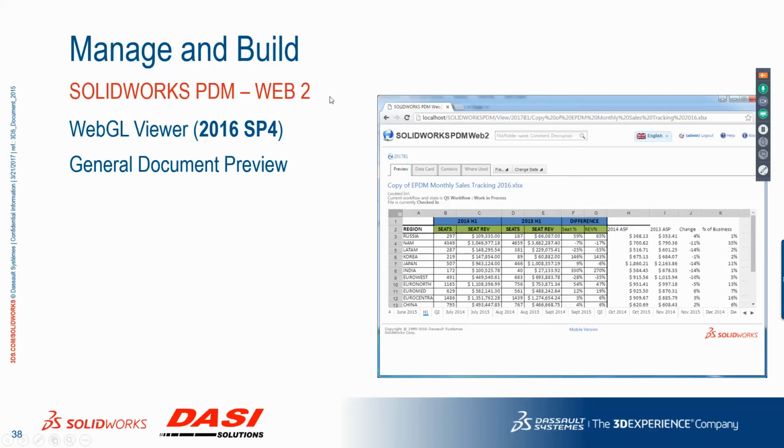General document preview has also been added. So we only did CAD files before, but now you have the ability to preview the same types of documents that you would in a Windows Explorer Vault view. So that's going to be general files, Word, Office documents, images, videos, those types of things.